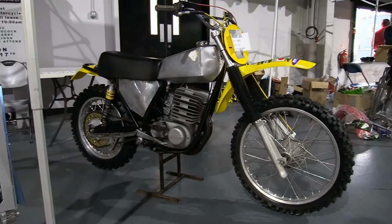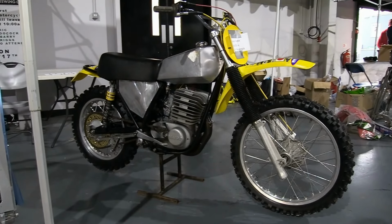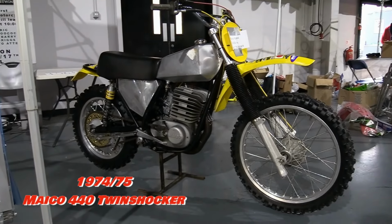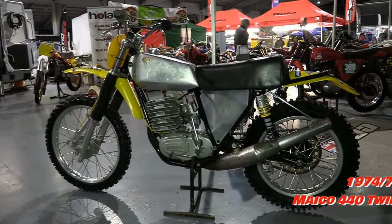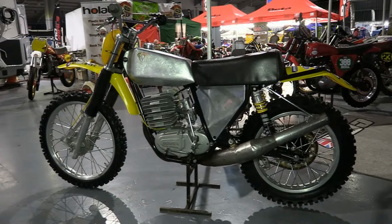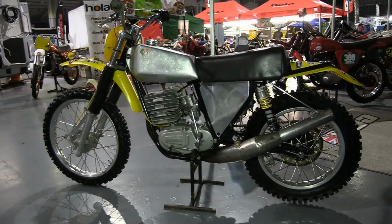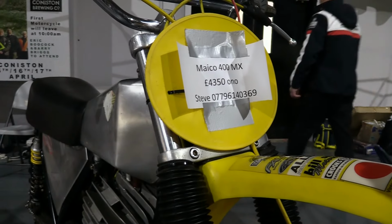Okay, so this was another quite tidy bike that was sitting on the Westmorland Motor Club stand. And this is what I think is a 1974 or maybe even possibly a 1975 440 twin shock Maico. Now, again, this was another bike that was being offered up for sale, and it would certainly make a decent bike if you wanted to do the pre-75s or even the twin shock or classic races.